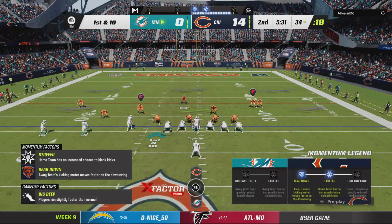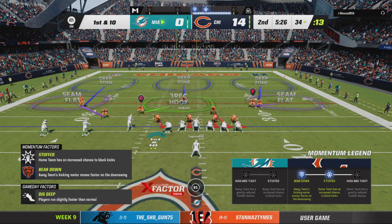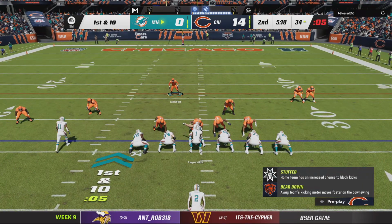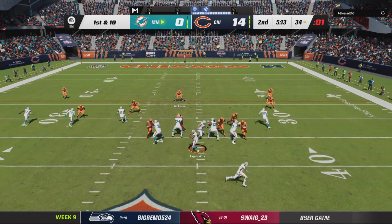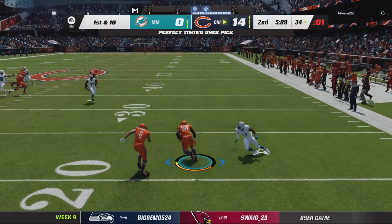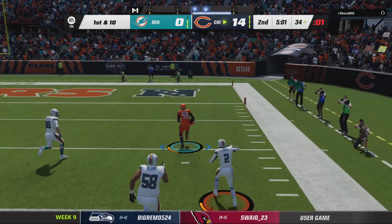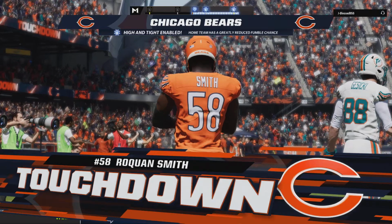So into Bear territory now. This is 1st and 10 at the 34. Red, cycle. Tua setting up shop to throw again. Oh, looking for Waddle, but it's intercepted. Picked off by Roquan Smith. And they will score a pick six for a Bears touchdown.